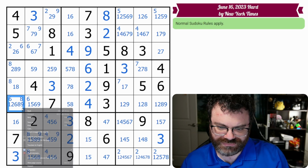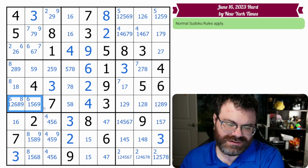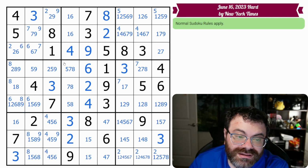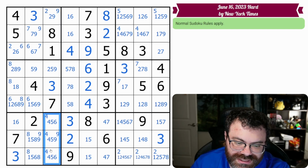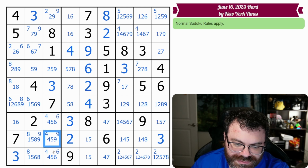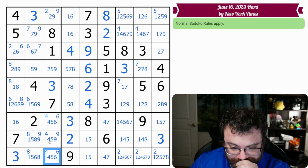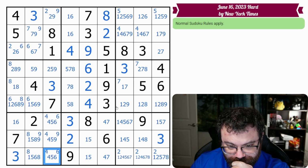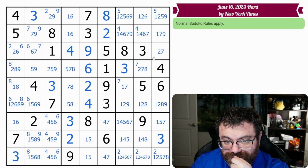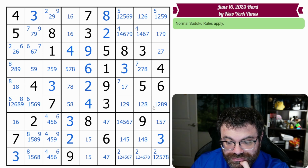One, 2, 5, 6, 8, 9. 6. I guess I already have them marked. Okay. Okay, in this column I do need a 6. They go down here. They join the 4s. Wow. This is a stumper.